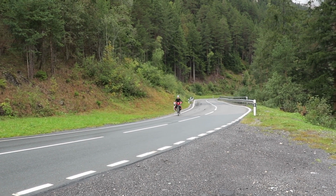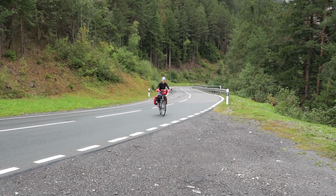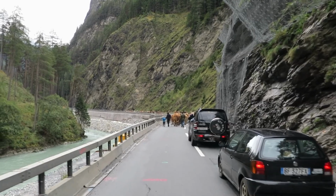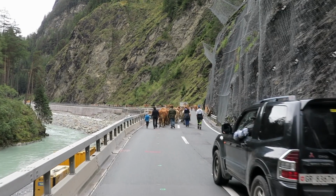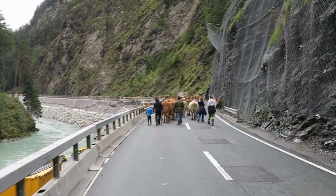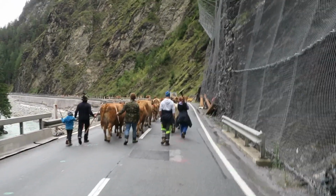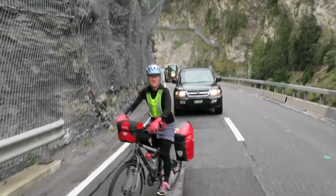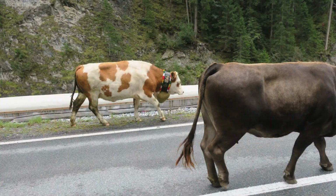Here comes Sylvia up the Russian Pass. She's still smiling. We'll see you in a while now. Well, it appears there's a traffic jam in the road, and you can see why there's a traffic jam. This is freaking awesome. Right on.